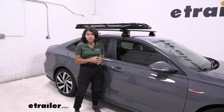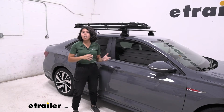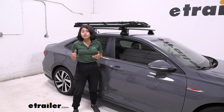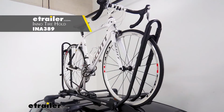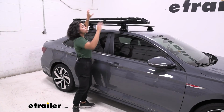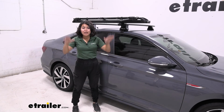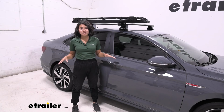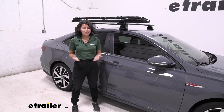Now, it is a premium rack though, so you're definitely getting your money's worth in terms of all those different features. But if you're just looking for a rack to carry your bikes from one point to another and you don't need those extra features, we do have other options here at etrailer that might be a good fit for you. But with that wheel mount, many people have issues with reaching that high up. It pairs great, it's wonderful with the Jetta because it's already lowered to the ground and you have a sporty vehicle. So I think if you're looking for a cool roof-mounted bike rack, this is a great fit for you.